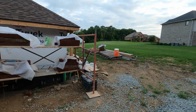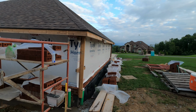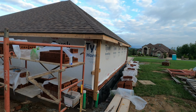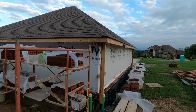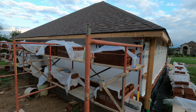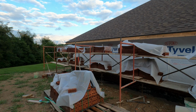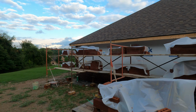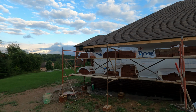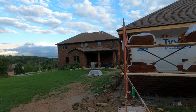And I don't think they did anything on this side yet. Some bricks just laid out there hanging out. But it's coming along. This side shouldn't take very long. There's not as many bricks over here, and there's no windows or doors to go around, so that should be pretty easy for them. But this is looking good, so I'm hoping that this thing will be finished up hopefully by the end of the month. If the weather holds out, they can get the outside done.